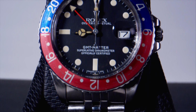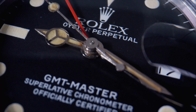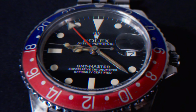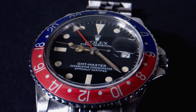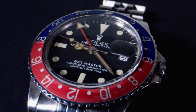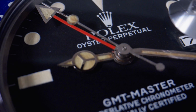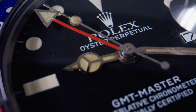Now, let's talk a little bit about the dial. The dial is a Mark I matte dial. Never been touched, it's perfect. The only thing that I realized about this watch that seems to have been changed is somewhere along the line, they reloomed the hands. That's very easy to tell because although the hands have a nice little patina to it, when you shine a light to it, it glows. By this time, it shouldn't have any glow.